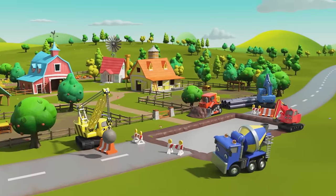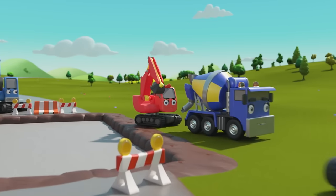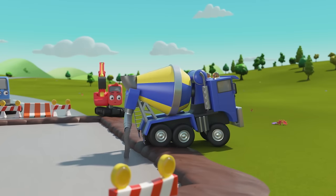It's all the construction vehicles. Looks like they're repairing the road by old McDonald's farm. See? Digley and CJ are filling the pit with fresh concrete. Cool!